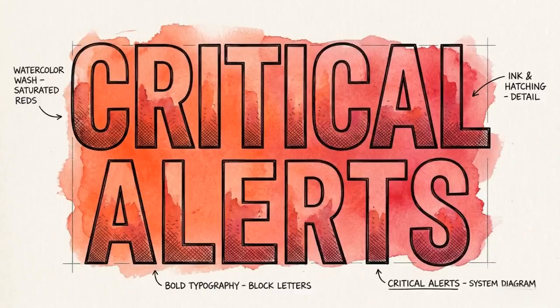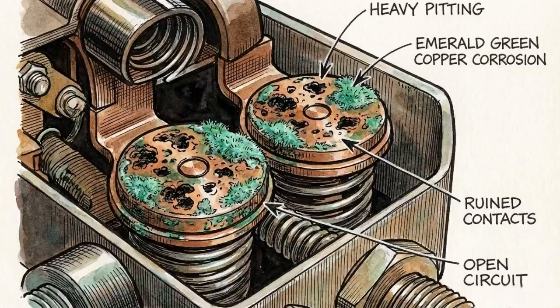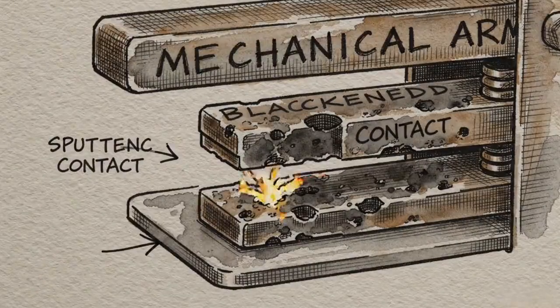Phase 3 brings the final warning signs before a total breakdown. One is a distinct clicking sound near the pressure tank, though the pump never actually activates. That clicking means the electrical contacts on the pressure switch are pitted and corroded. The switch is trying to work, but it is failing to send the start signal down to the pump.